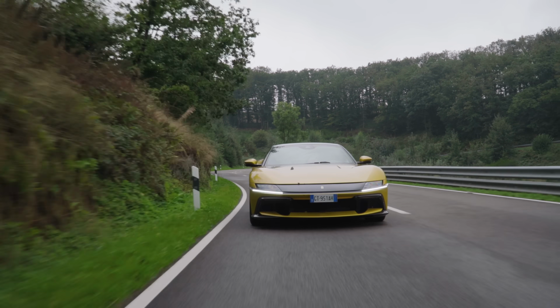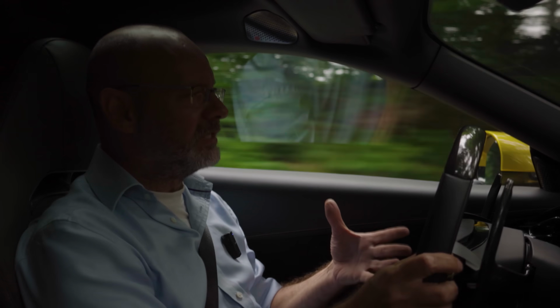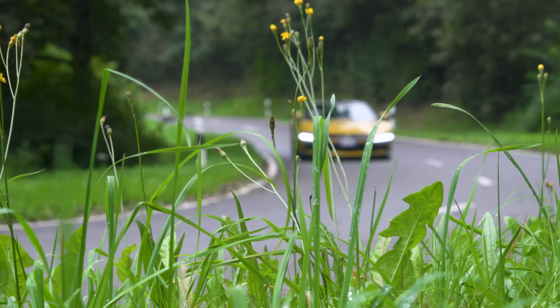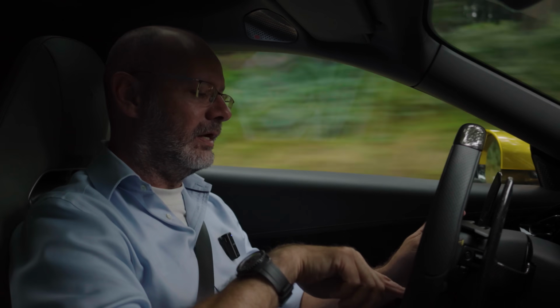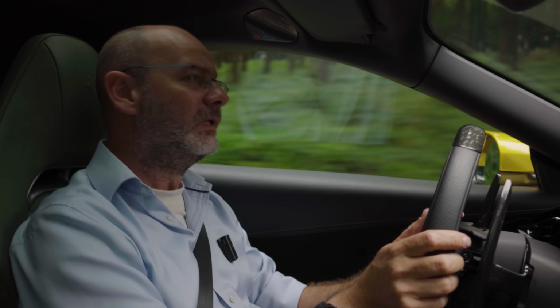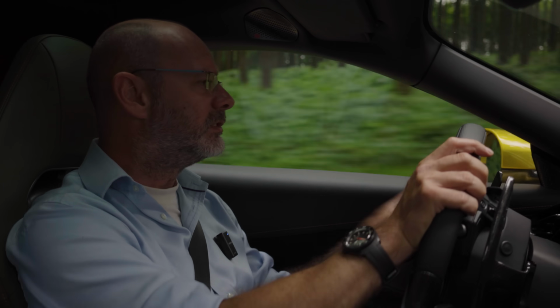You just make great progress. Really predictable, progressive, natural, smooth, but also very enjoyable progress. The ride's pretty good. It's got Magna-Ride dampers, and of course on the little Manettino there is one push of a button to take it into bumpy road mode, which lets it breathe more easily. It becomes a bit softer. It leans a reasonable amount.